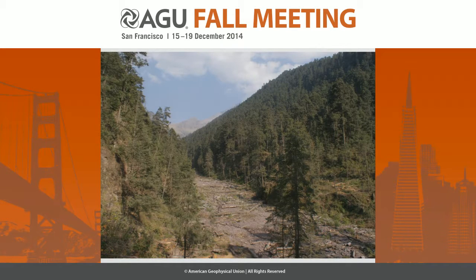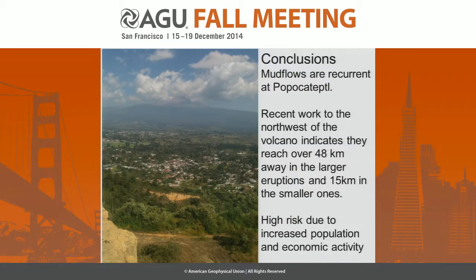And besides these primary mudflows that we have during the eruptions, we have secondary mudflows. This is actually more of a debris flow that occurred in 2010, and it did come into the towns on the northwest of the volcano, which were previously not even of concern to the authorities, but now we've shown that this area also needs to be monitored carefully.